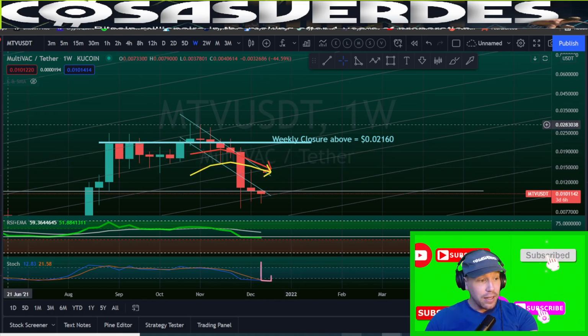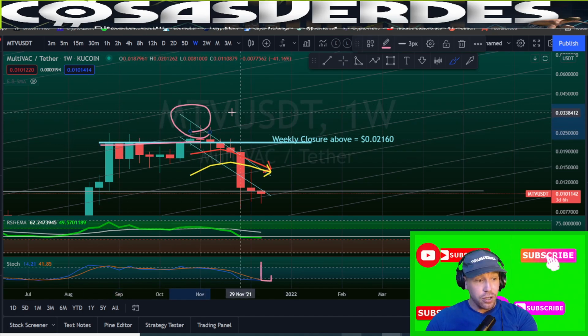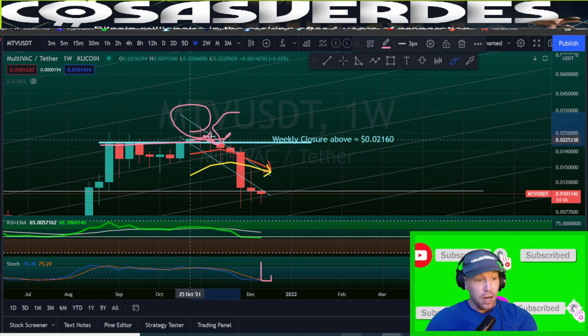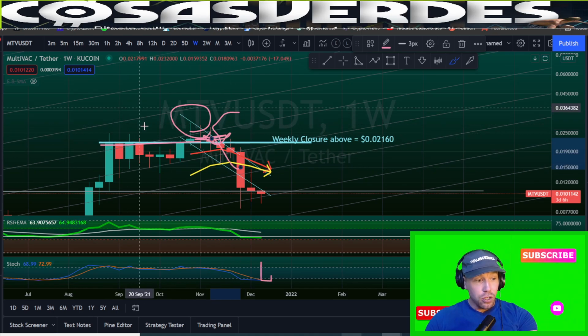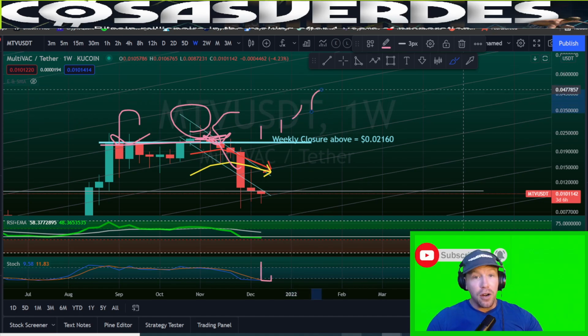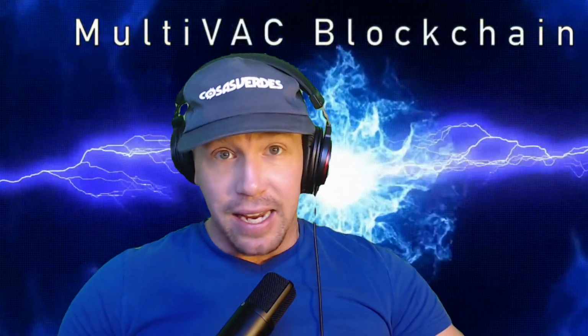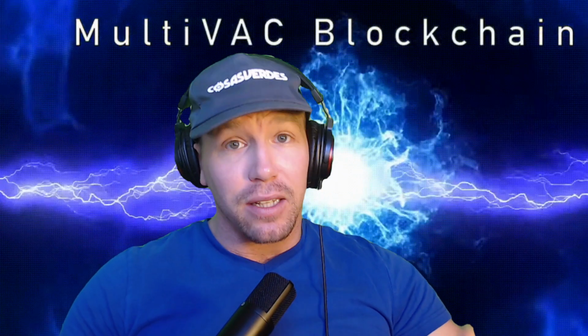Because this weekly line here, this is essentially the range. It broke out of the range. It consolidated on top of the range, broke back below. So all it needs to do is close 1 week above here, and it really could fly, under the assumption, though, that Bitcoin is sustaining price, closing daily candles above 60K. And again, I don't think this will happen unless Bitcoin is closing daily candles above 60K.